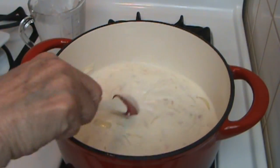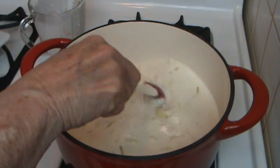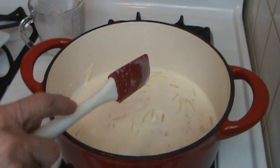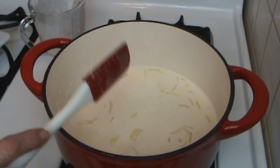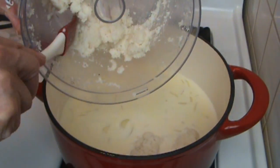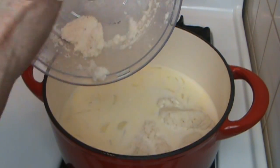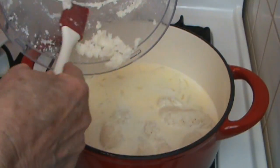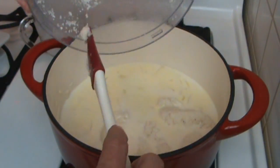And you may not know that the higher the fat content in your cream or milk, the lower the carb count and the richer the flavor. I hope that with this series, I help convince you to abandon the low-fat lifestyle. Here's the hominy. I'm going to add this in and break up all those little lumps, which I wouldn't have if I had used the cream.